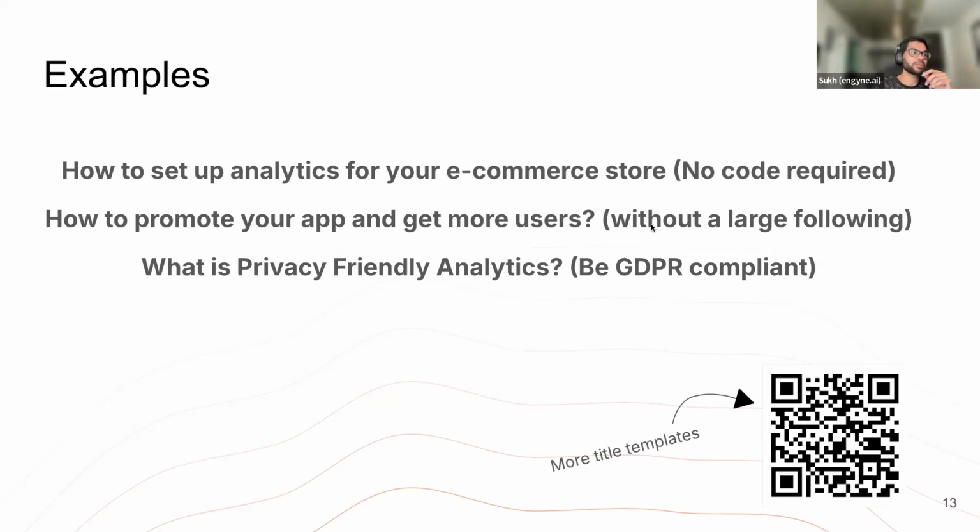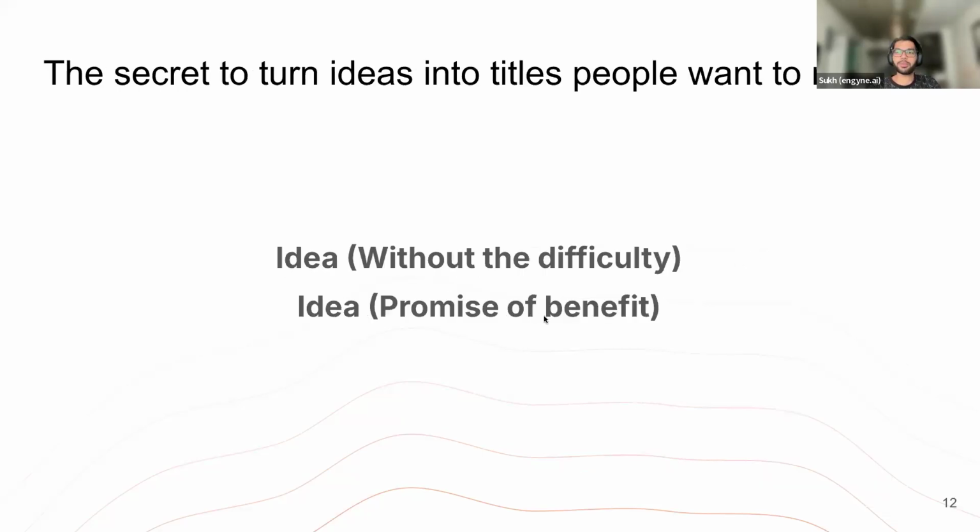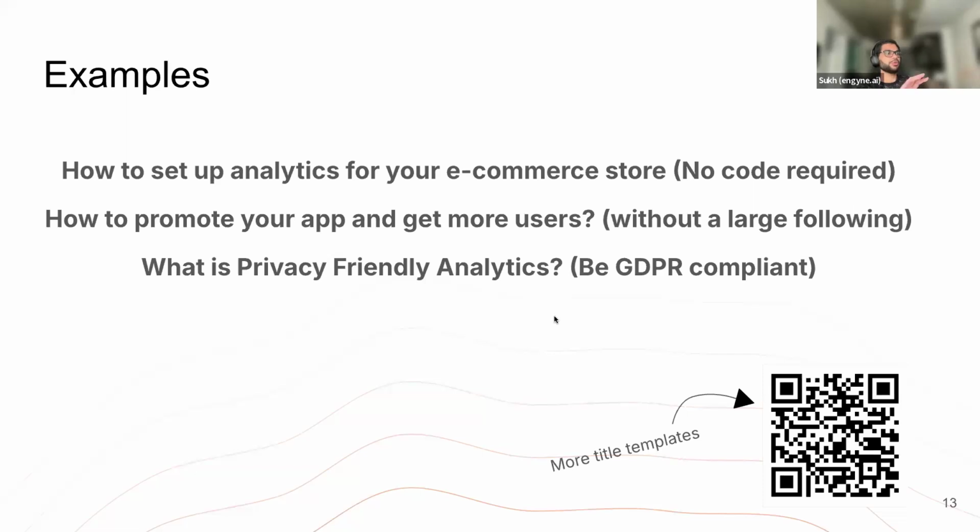Or how to promote your app and get more users without a large following. Or what is privacy-friendly analytics, be GDPR compliant. So GDPR compliant is actually the promise of benefit, right? Because if you just take out the bracket part and just read the title, it's just telling you, hey, read this for informational purposes. Nobody wants to read things just to read things. They want to get something done. In this case, why a business cares about privacy-friendly analytics is because they're like, we're in EU and we need to be GDPR compliant yesterday. Okay, this is going to help me do this.